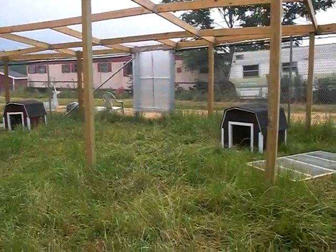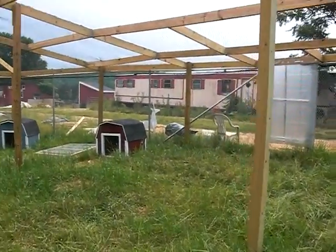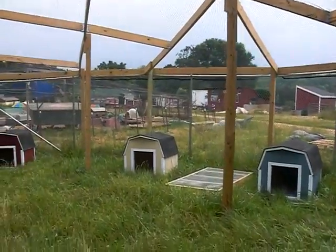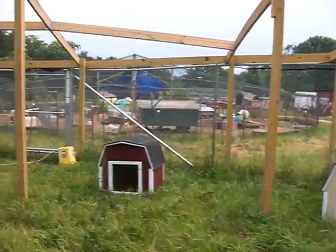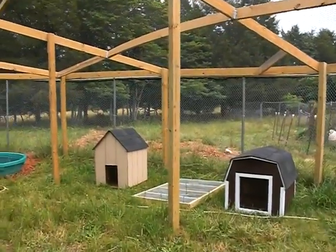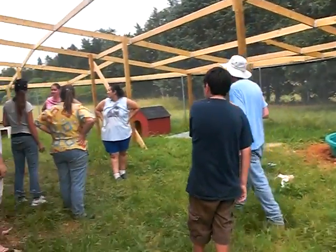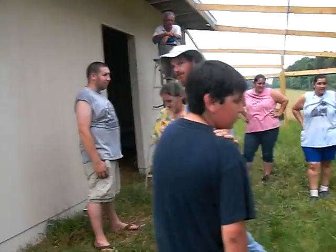See all these new houses? Many different species will be here with us. Some of the people who helped make this possible.